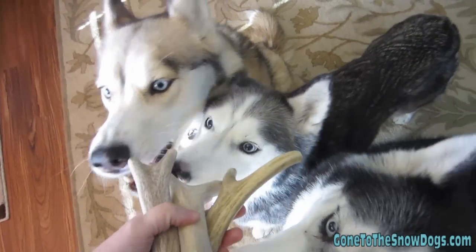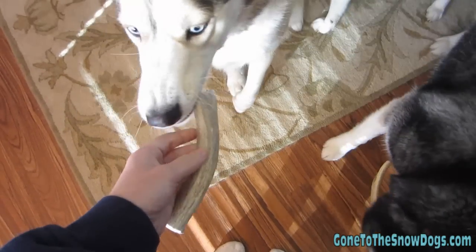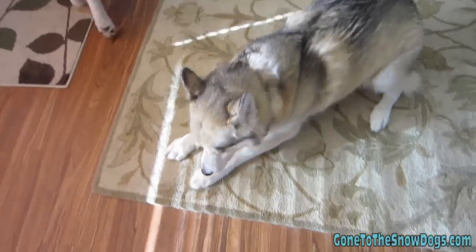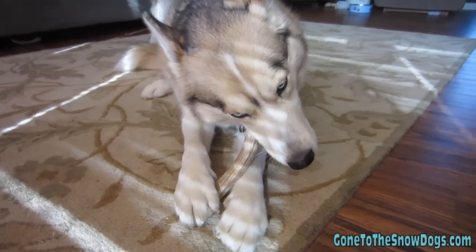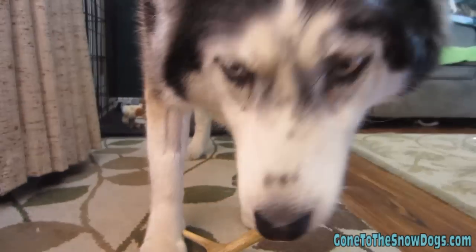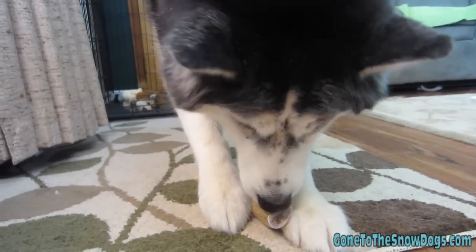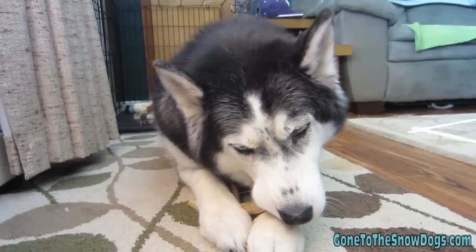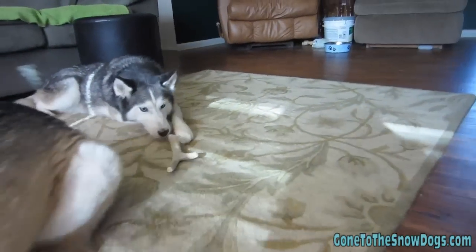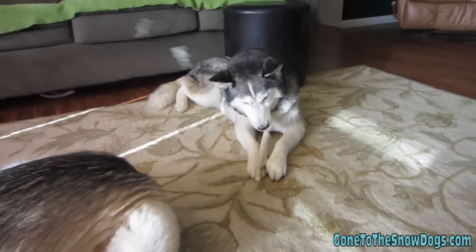Who goes first? Oh, Shiloh got one. Oakley got one. Oh, and Shelby drops hers. We know Shiloh and Shelby like antlers. What do you think, Oakley? You never had one of those before. Apparently you like it. Is that good stuff? I think Shelby likes it. Let's see if Shiloh likes hers. She was trying to rip it out of my hand. You like it, Shiloh? Yeah, I think she likes hers too.